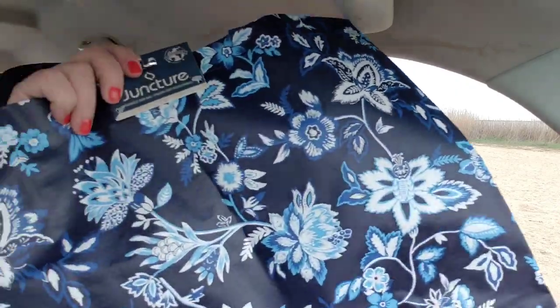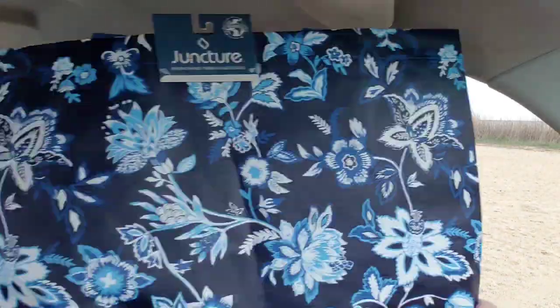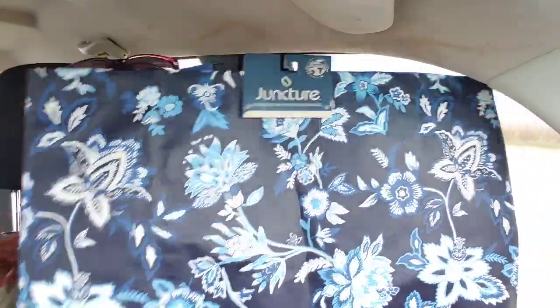Last night in my head, I was like, I'm going to cut this blue bag up and cover all of the books in the house with it so they all match. And then I was like, okay, that's crazy. Do not do that. But yeah, that's how much I love this print. I think it's so pretty. I hope somebody does some kind of DIY with that bag because I just love it.